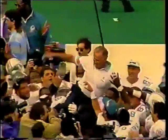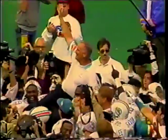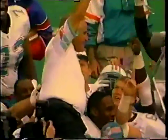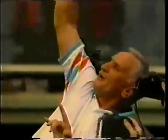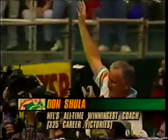Coach Shula being mobbed by media, by team, by coaches on the far side, and by fans as he becomes the all-time winningest coach in the history of the National Football League, breaking the record of the immortal George Halas, which he tied 2 weeks ago. This is number 325, and it couldn't happen to a nicer guy. 19-14, Miami emerges victorious, goes to 7-2. The Eagles drop to 4-5.